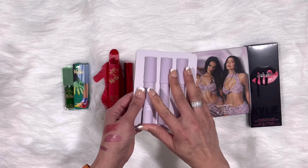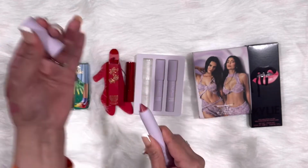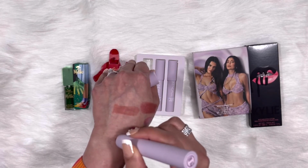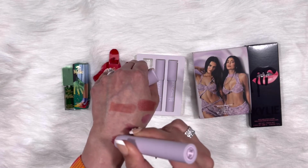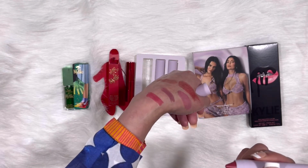And third and last one, which is As We Should. And this is a little darker, rose pink kind of color.